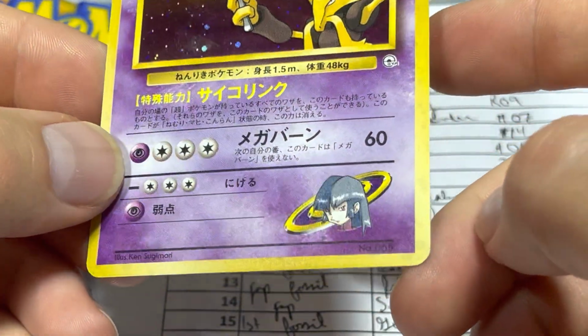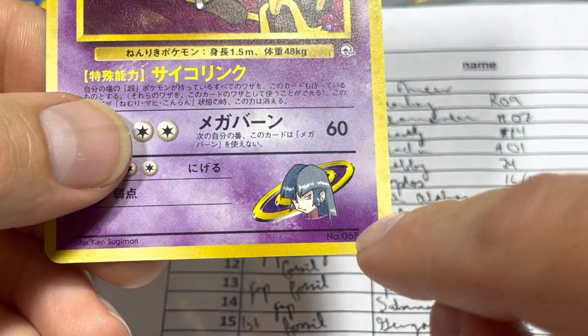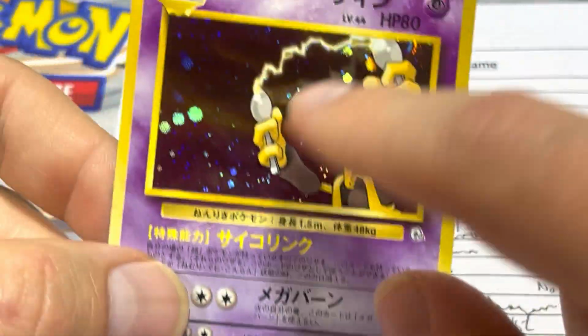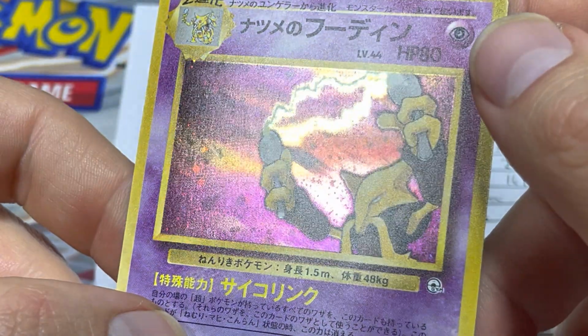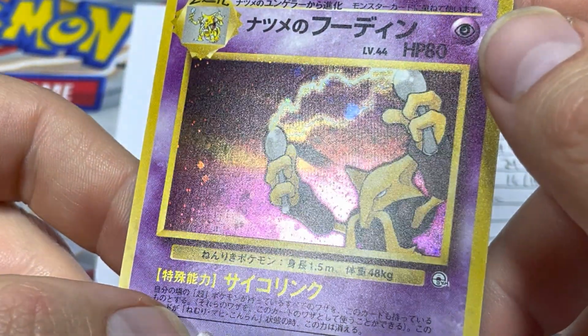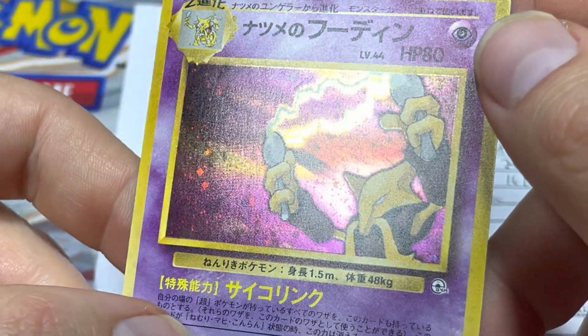So it looks like there's some uplift on this corner. Now this has no rarity symbol. Sabrina's Alakazam, which is awesome. And the holo foil is just, once again, pretty much mirror finish. Fantastic.